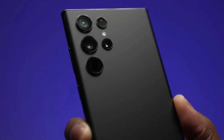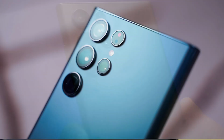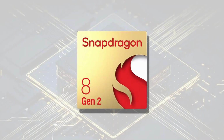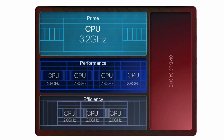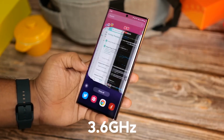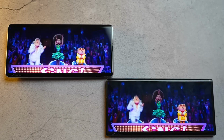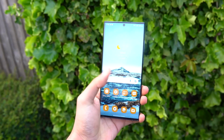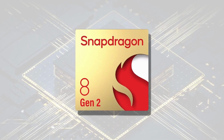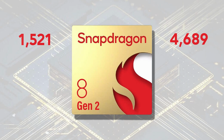Now the phone with the model number SM-S918U and an unidentified chipset nicknamed Kalama has surfaced on Geekbench. According to the listing, the Snapdragon 8 Gen 2 will have a 1+2+2+3 CPU design with a primary core that can ramp up to 3.6 GHz and a base clock of 2.2 GHz. When compared to the Galaxy S22 Ultra's 1200 and 3200 single-core and multi-core benchmark scores, the Snapdragon 8 Gen 2 is far superior with scores of 1521 and 4689 respectively.